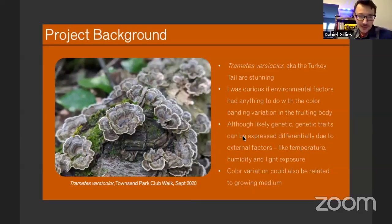So a little bit about the project background. Trametes versicolor, the turkey tail, stunning, really stunning. You can see in this photo on the left, which actually came from one of the club walks in September of 2020 at Townsend Park, a really beautiful fruiting body. I was curious, looking at the mushroom and thinking about other things in nature that have color bands or zonation, in the most basic sense, a tree with its rings. Does the environment affect growth?